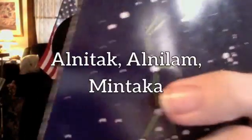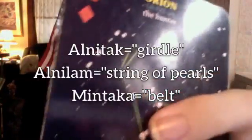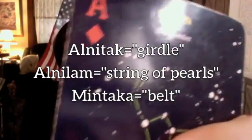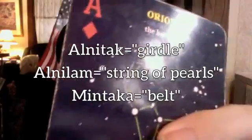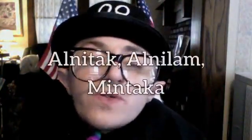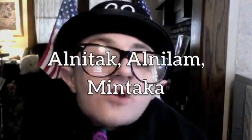Their names from left to right are Alnitak, Alnilam, and Mintaka. Alnitak comes from the Arabic word for girdle. Alnilam comes from the Arabic word for string of pearls, which refers to all 3 stars. And Mintaka comes from the Arabic word for belt. Once again, their names are Alnitak, Alnilam, Mintaka. And compared to other stars, these three stars are pretty far away.